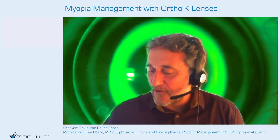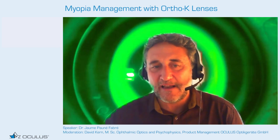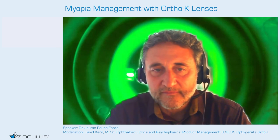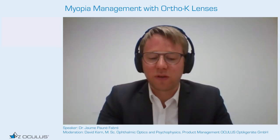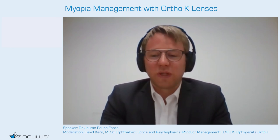The axial length corneal ratio is inside Myopia Master. Maybe you can explain a little bit more about that point, David. Yeah, exactly. That's used in the background calculation for future estimation of the power, so of the refraction in adulthood. So we use exactly this in the Myopia Master because the refraction of the cornea plays a big role as well.